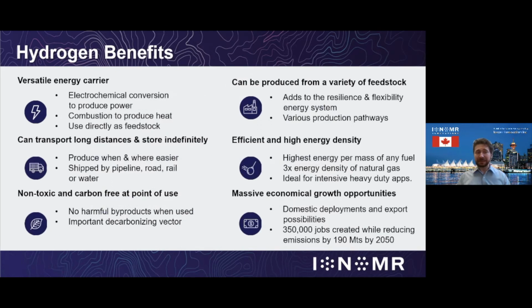Hydrogen is a versatile energy carrier used in an electrochemical energy conversion system like fuel cells. It can operate at up to double the efficiencies of an internal combustion engine. And it can be used in combustion to produce heat to decarbonize industrial processes and sectors. And it can be used directly as a feedstock. In fact, it is produced at the megaton scale today in various processes around the world. And I'll get more into that later.